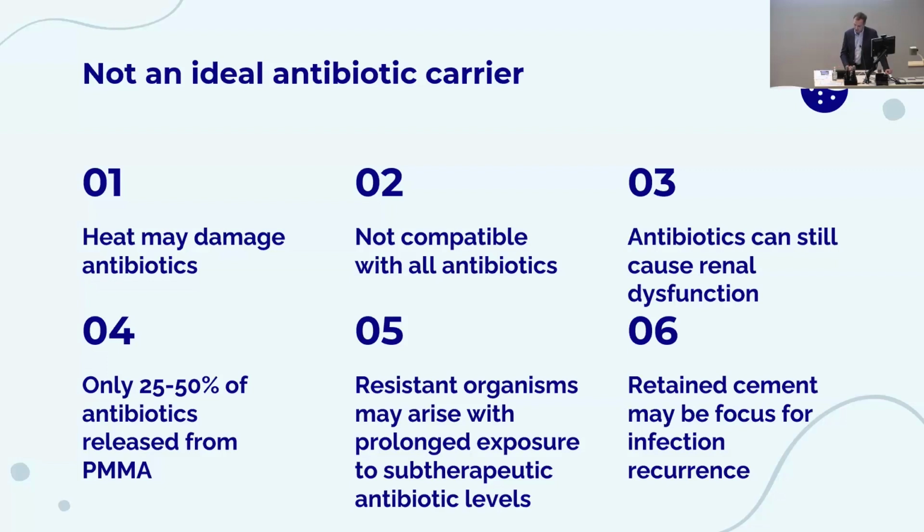So, if cement's not great for this purpose, what can we use to overcome these problems?